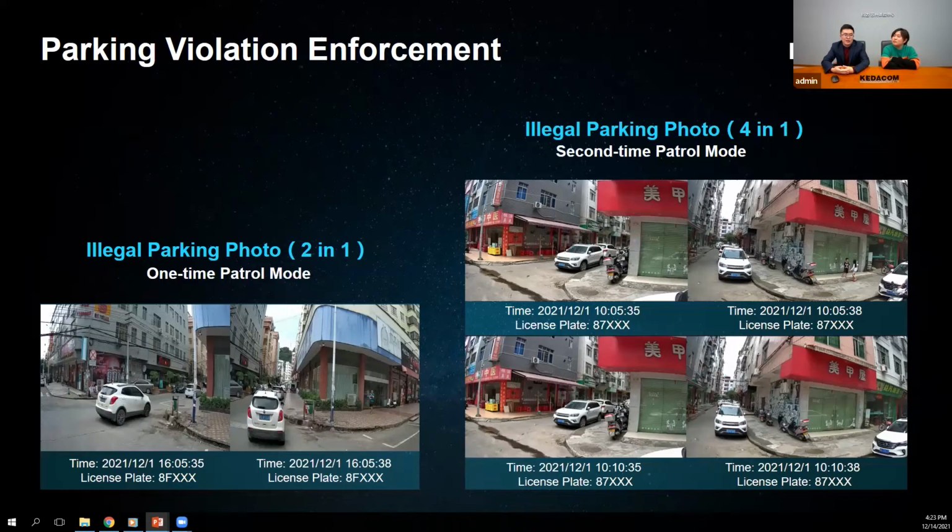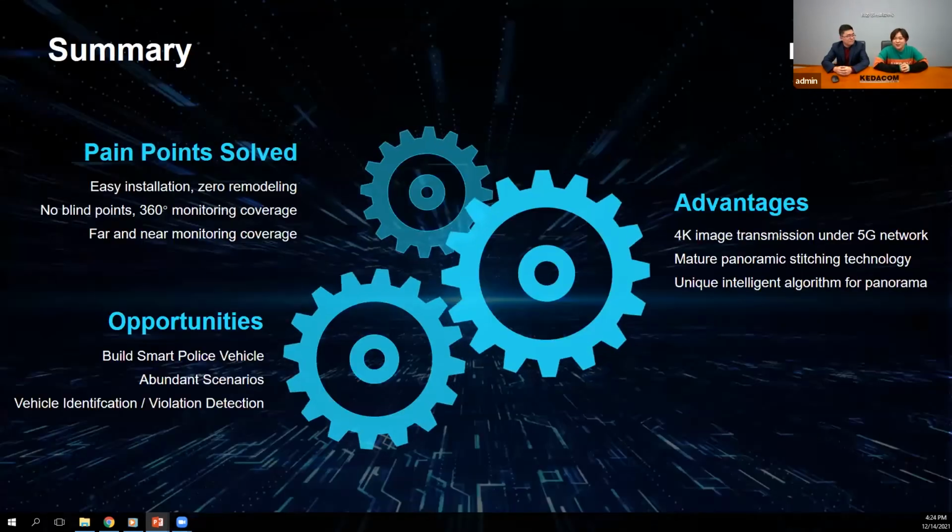In addition, there's also a function called second-time patrol mode. During the first patrol, it will not capture photos for evidence. But if the vehicle stays for more than the regulation time, like 5 or 10 minutes, according to your setting, the photos of all illegally parked vehicles will be captured during the second patrol and combined into a 4-in-1 picture. I see. Okay. Thanks, Sam, for your intro.